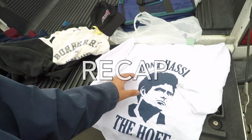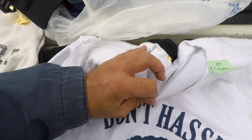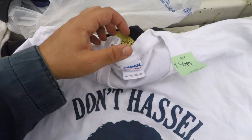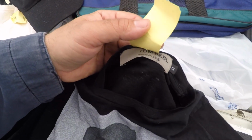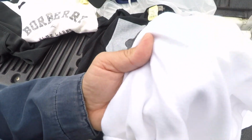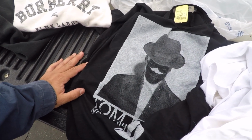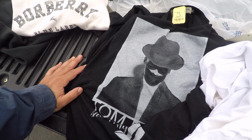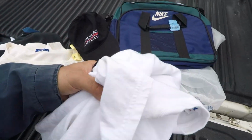Let's get in the recap straight up, you guys. So I did pick up the Don't Hassle the Hoff tee. It's on a Gildan. Again, material tag though. So 99 cents. Onto that, I did pick up a Tom Rebel Made in Italy tee. $3.99. Again, originally when this tee came out, I believe it was over like $130 or something like that. But I've seen it like brand new. I think you can buy it for 50. So I mean, it's a nice cop nonetheless, coming up at the thrift again.